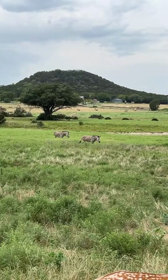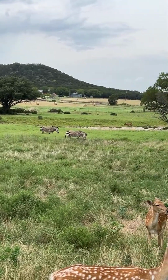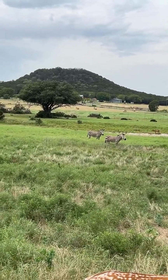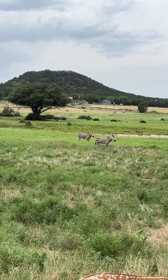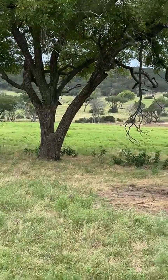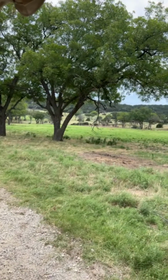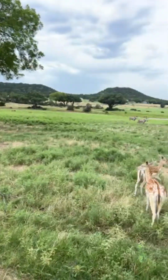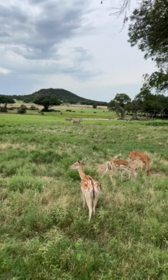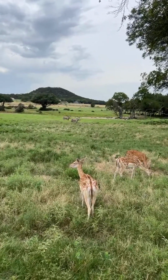And one of our areas, the cheetah facility, is actually on top of one of these. So just behind these trees across the creek there, on top of that hill, sorry, fallow deer, is our cheetah facility. And so we have about 1,800 acres where these animals roam.